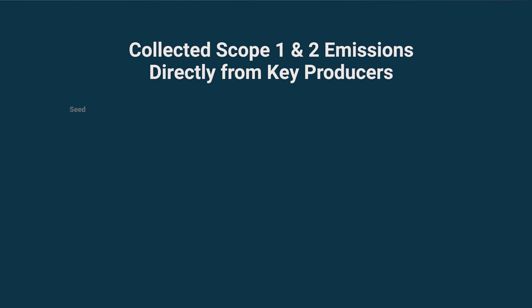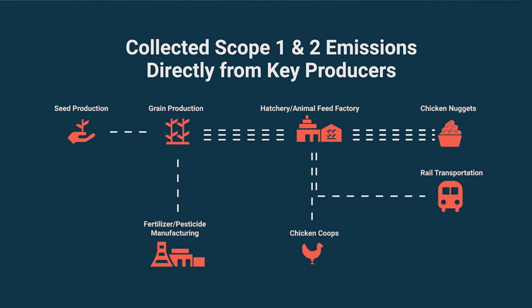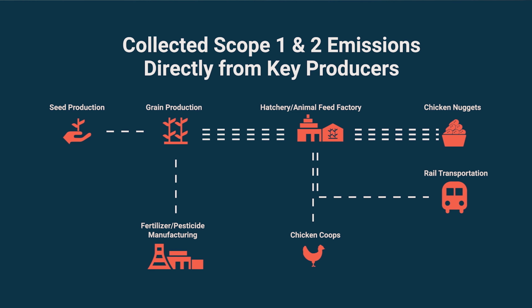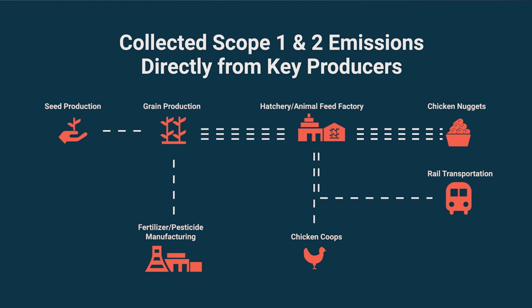We decided to collect and calculate primary data instead of using generic databases to estimate Scope 3 and product level emissions. The main assumption was if we were able to calculate Scope 1 and 2 emissions from all the companies in the chicken nugget value chain, we could calculate the entire emissions impact of manufacturing a product without having to rely on LCAs or Scope 3 estimates. Because at the end, Scope 3 is always someone else's Scope 1 and 2.